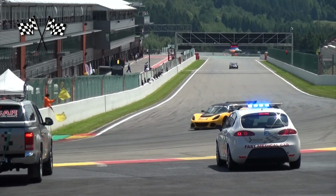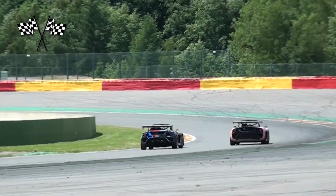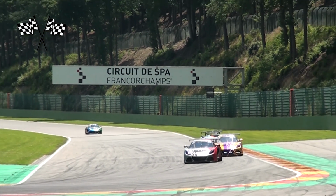You can see the red lights on straight away as well, but we did complete the race distance. 3rd position here is Natalie Genoux-Prachet. In the closing stages, Anthony Fournier goes back through into 3rd place. Now can Anthony Fournier hold on to 3rd position?